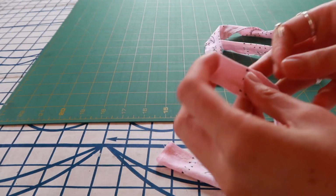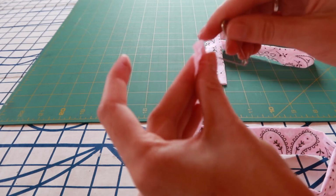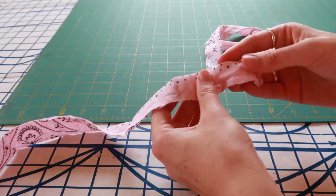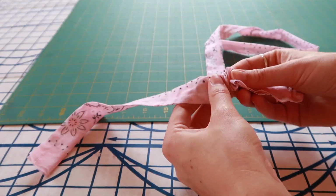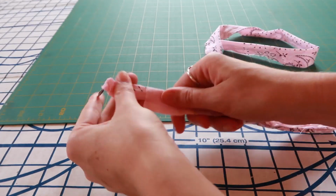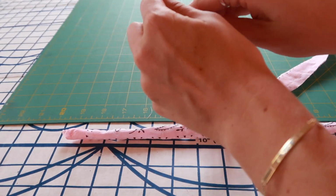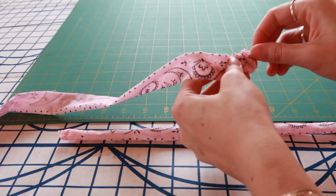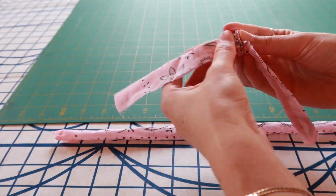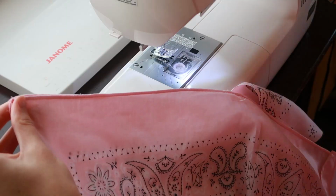An easy trick for flipping any kind of tubes of fabric right side out after they're sewn is just to take a safety pin, pin it into one edge, and then use that safety pin to feed it through the tube, kind of like you're feeding elastic through a waistband, but you're just feeding the fabric back through, and then it will flip right side out and be all nice and pretty. You can iron it. This is great for straps or any kind of bows, flipping anything that's skinny right side out. So that's what I'm doing here.